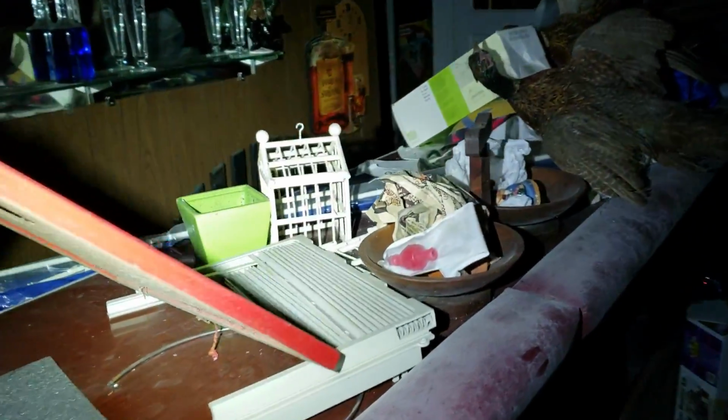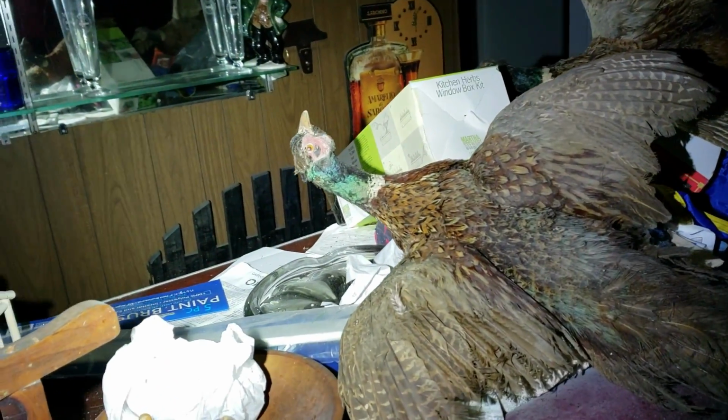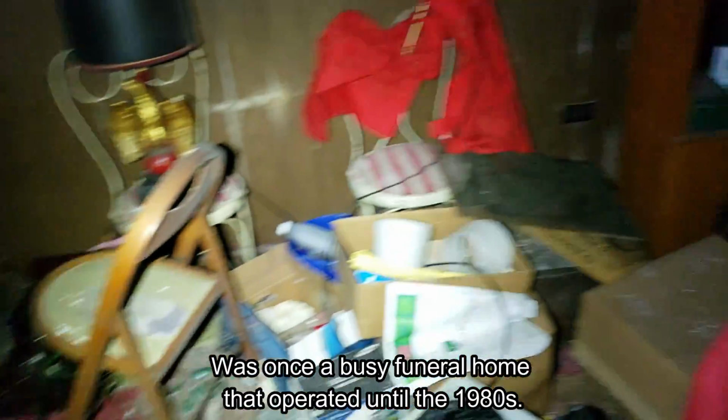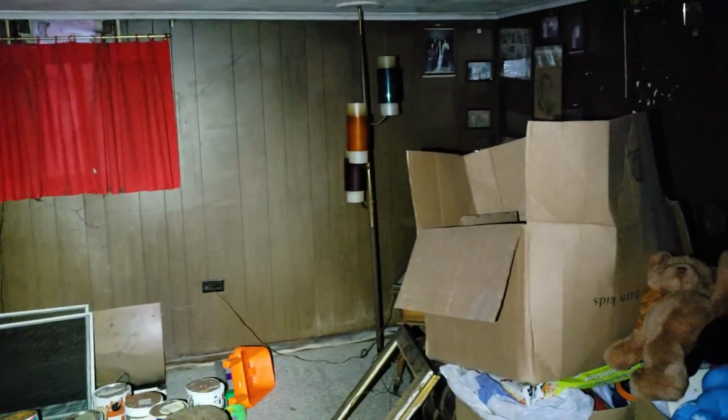It is early in the morning, so it's still kind of dark out, so we don't have much natural daylight, so we're trying to do what we can with our flashlights without drawing any attention. Got some taxidermied animals here. Still family photos on the wall. All kinds of stuff.